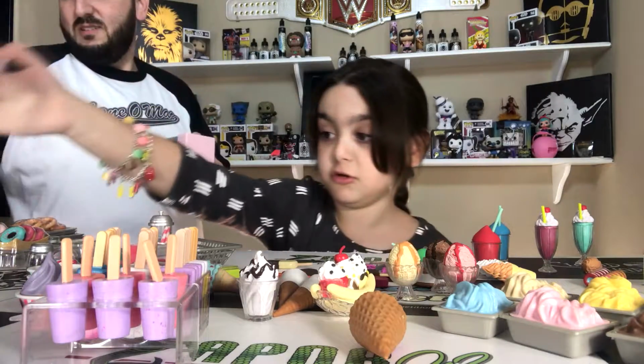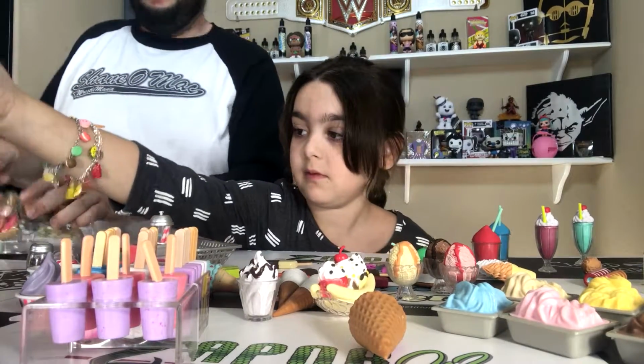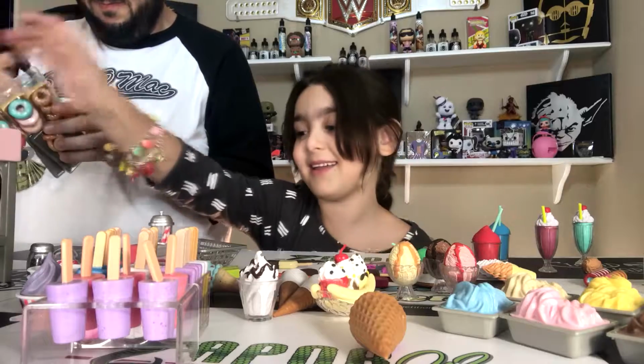Here, show that off. That's a stool? Yeah, another stool. Here's another stool. Go ahead, show that off. Don't you want to show them on camera? Here's another stool, guys.